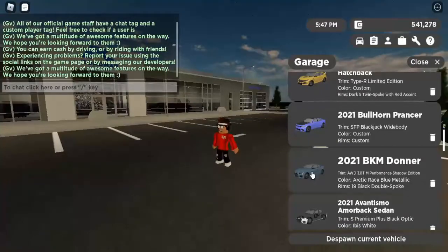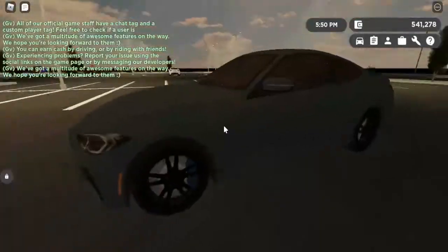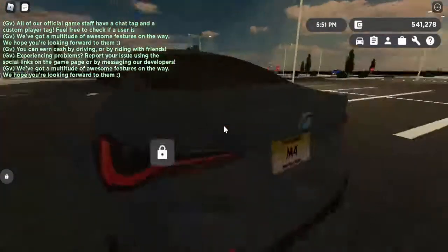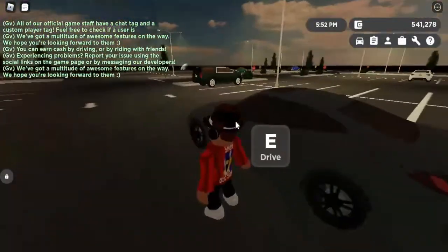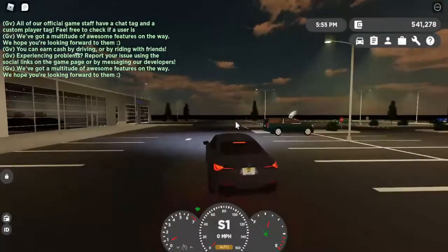Next, we have my 2021 BMW M4 Coupe. And overall, this is a really nice car right now. It's kind of dirty, but I love the BMWs in this game. I just wish there were more. The turn signals are pretty nice.